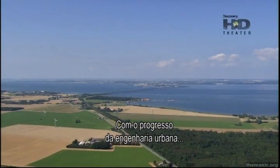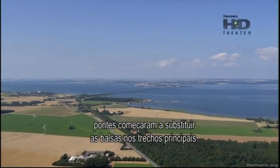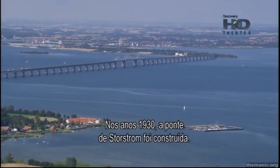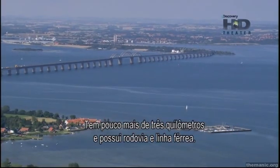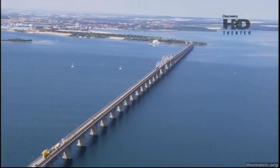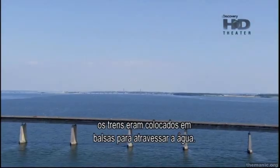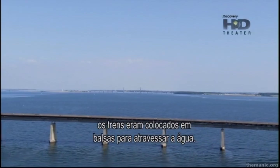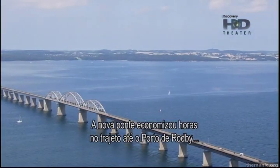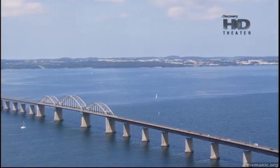As engineering development progressed, bridges began to replace ferries on major routes. In the 1930s, the Storstrøm Bridge was built. It is just under 2 miles long and carries both road and rail. Before the bridge was commissioned by Danish state railways, trains would have been loaded onto ferries to cross the water. So the new bridge took hours off the journey to Rodby harbour for both trains as well as road traffic.